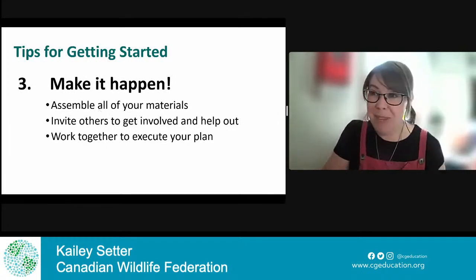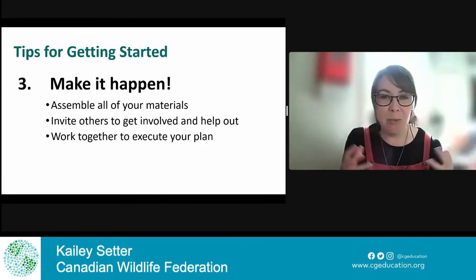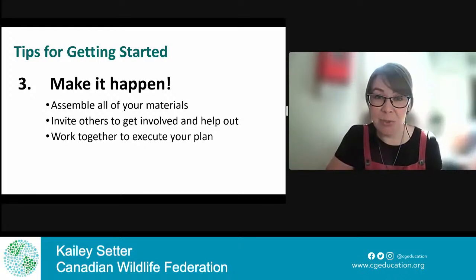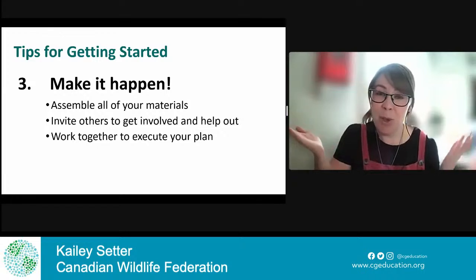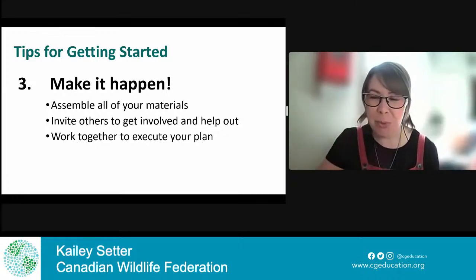Step three, then, it's time to make it happen. So you've got to assemble all your materials. You can invite others to help out, plan your day to do it and work together to execute your plan. So if you have a really good plan, hopefully then you know what day you're doing it. You've checked the weather and done different things, and then you can really act. But you've got to be adaptable. Sometimes things might come up if the weather changes. You've got to be willing to change the plan. But this is the point where you've got your plan. All you've got to do is execute it.